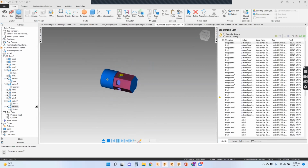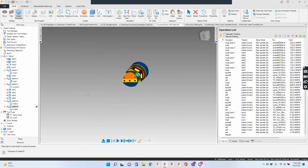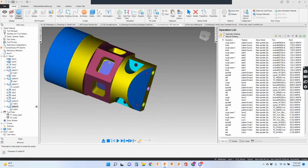What it's basically doing now is kind of following this over here, but it's also, if I'm using the same tool, it's called minimize tool changes. If I'm using the same tool on one operation, let's group them together and do less tool changes. You can see the tool colors on, it shows everywhere a tool change happened. We see the different colors where it machined.